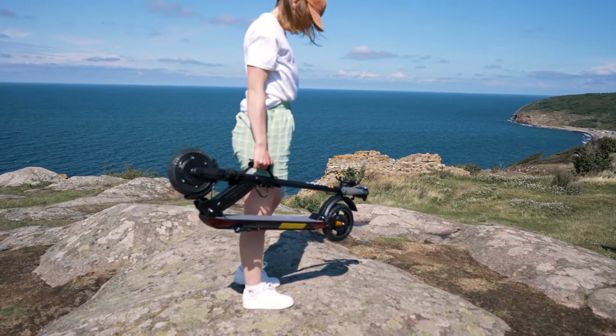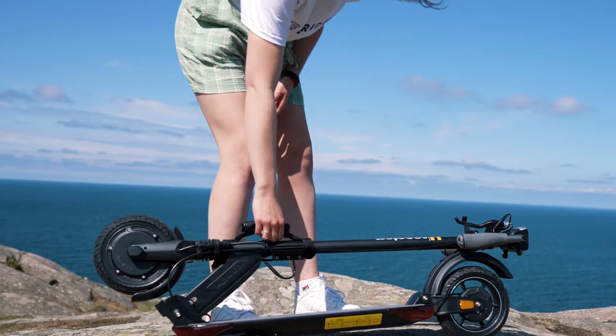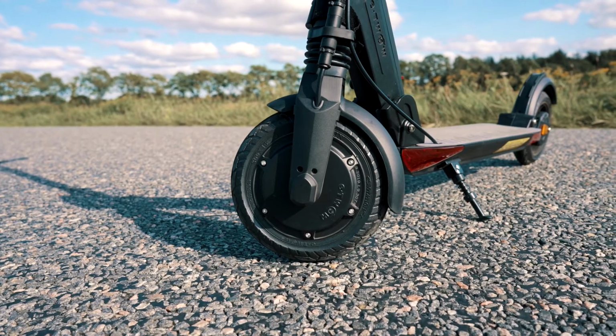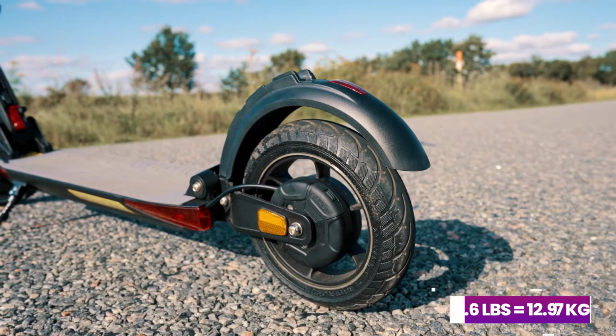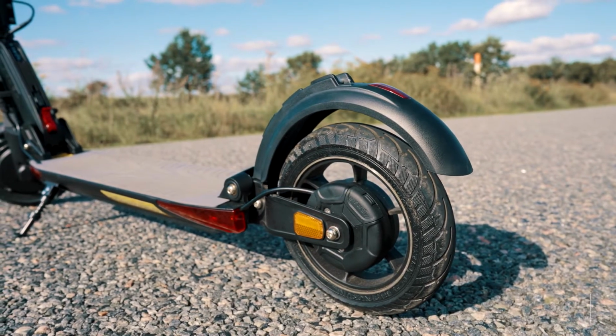The scooter does feel a little bit front heavy, likely due to the front wheel drive, but there's a comfortable carrying strap around the stem that makes it easy to handle. As I talked about before, I am extremely impressed at how much performance E-TWOW have packed into such a lightweight package. The scooter weighs 28.6 pounds and it easily outshines its weight class competitors in terms of specs.